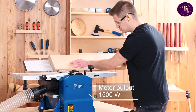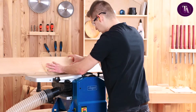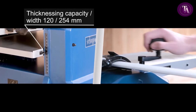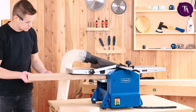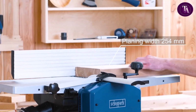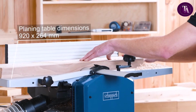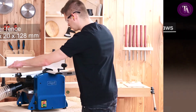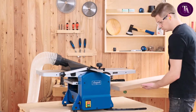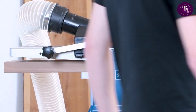Its powerful 1,500 watt motor drives a dual HSS knife cutter head at up to 9,000 RPM, handling stock 6 to 120 mm thick and up to 254 mm wide. Features include aluminum tables, a tilting fence, 90 degrees to 135 degrees, motorized feed, manual height adjustment, and a 76 mm dust port. Lightweight, stable, and portable, it delivers precision wood flattening and planing in one efficient unit.